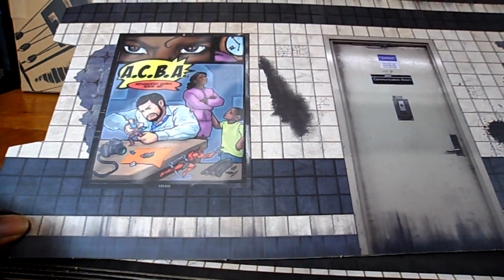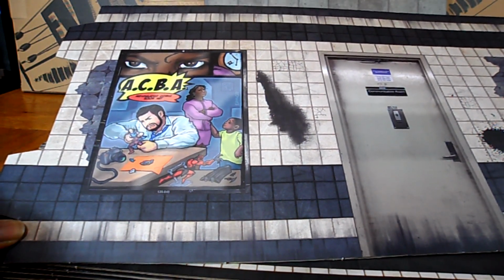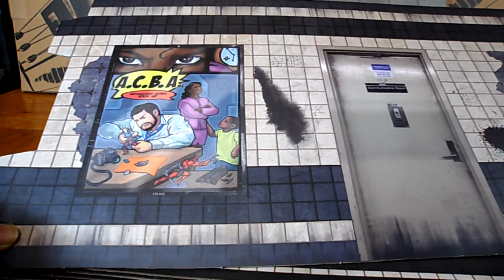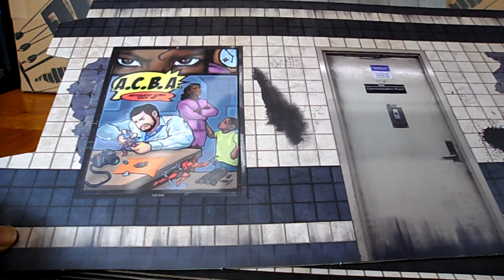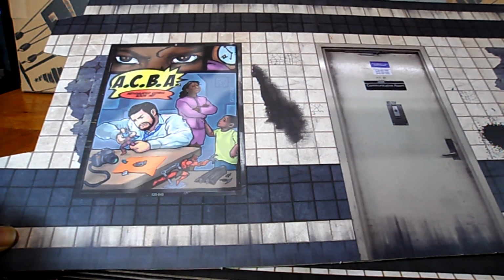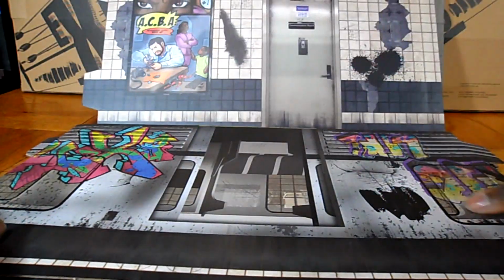And this is very interesting. This is one of the main reasons why I wanted to even get this set, because on the wall of the station you see an ACBA ad right there. And shout out to my man Vinny, because he's the one that actually designed this ad. I actually wish it would have come out a little more vibrant. It looks a little washed out, but you know what, it's not a big deal considering that this is the train station. So there's that, and I guess this is upside down.